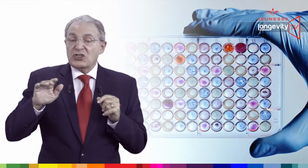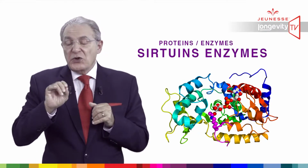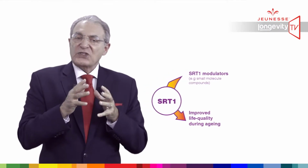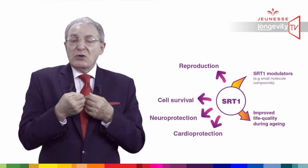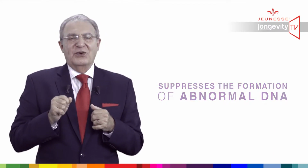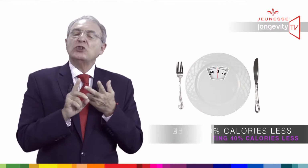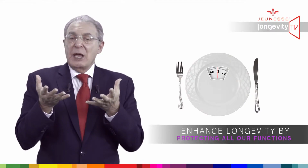When our life is threatened, some genes called survival genes will suddenly wake up. Especially genes called sirtuin, which in turn will activate the production of specific protein enzymes called sirtuin enzymes. And guess what will happen? Those enzymes will boost all our function and system, cardiovascular, immune, brain system, lung, digestive, and so on. But the most interesting is that those enzymes will enhance the stability of the DNA and suppress the formation of abnormal DNA. And this is good for longevity. Starving or eating 40% calorie less is considered as a threat and will automatically activate sirtuin genes. This is why calorie restriction enhances longevity by protecting all our function.